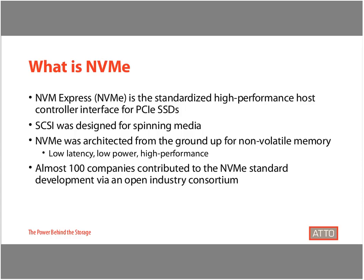And this is where NVMe comes in and why it was developed. It was built from the ground up to be a low latency, low power, and high performance protocol, specifically to support SSDs, non-volatile flash. This was a standard that was developed by over 100 companies, and the standard is in the final stages of ratification and updates today.